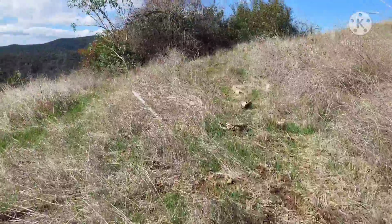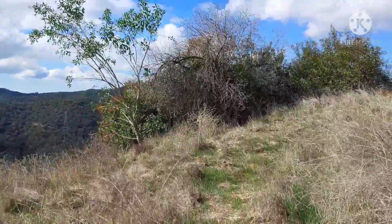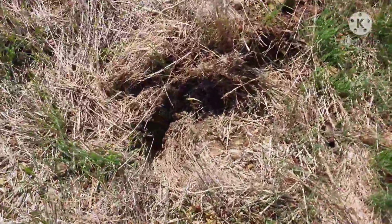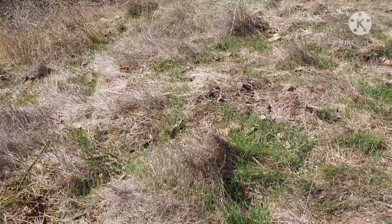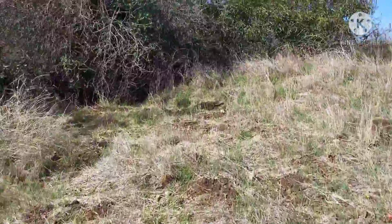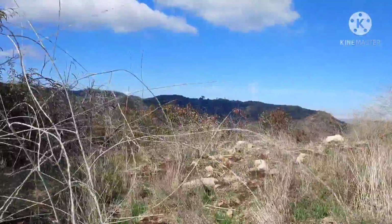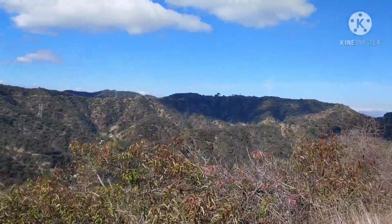So, yeah, I wanted to check out this little peninsula area. Interesting. Huh. Very interesting. That was not a deer. That wasn't a mountain lion. That wasn't a freaking billy goat.